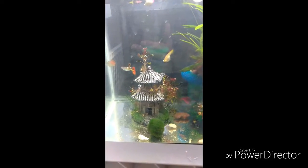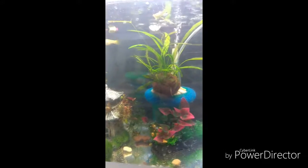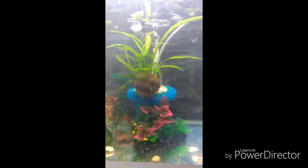And here is my other fish tank, and my swordtail gets a girlfriend this week. She is actually in the tank currently as I'm speaking, but I'm probably not going to show her until next Fish Tank Friday, where I'll re-show all my tanks. And that is my little tiger tail, my little tiger guppy.